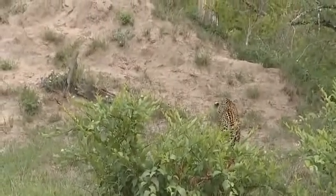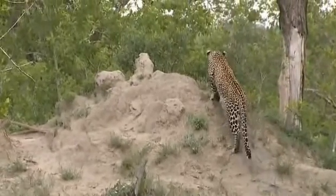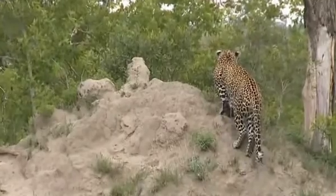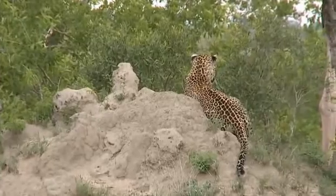And it's really beautiful to watch how they stalk up and watch how he peeks his head over the other side. Watch this. Beautiful.